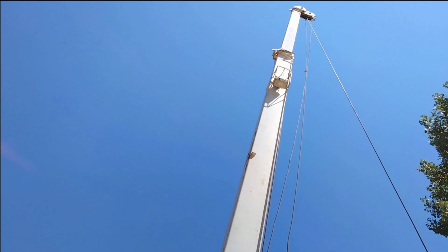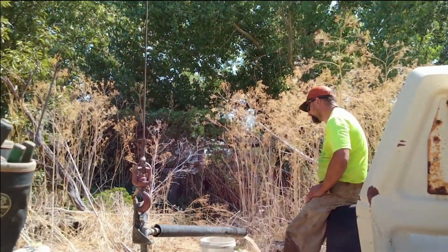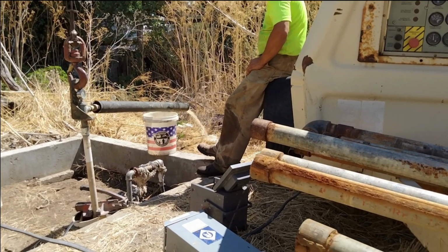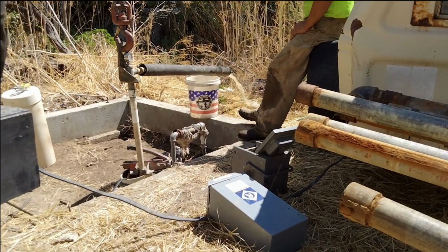And there's the boom, and they got the cable that comes off, and they use that to lower this. They actually put their test pump on the bottom. They screwed it on the bottom of this pipe here, and then they lower that down piece by piece, 20-foot pieces of pipe, until they get it down in. I think they're setting at 100 feet right now.